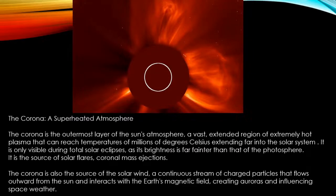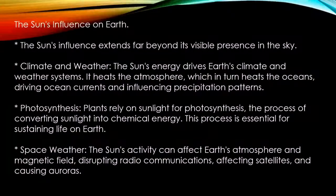The corona is also the source of the solar wind, a continuous stream of charged particles that flows outwards from the Sun and interacts with the Earth's magnetic field, creating auroras and influencing space weather. Let's look at how the Sun influences the Earth. The Sun's influence extends far beyond its visible presence in the sky.